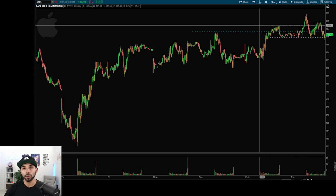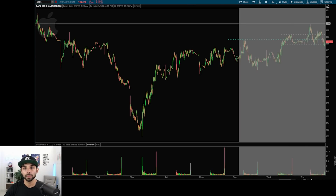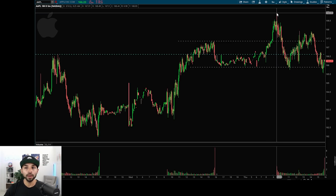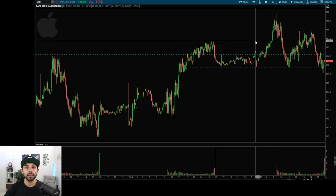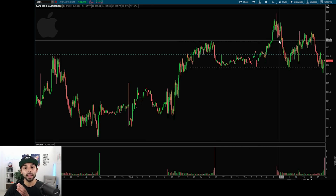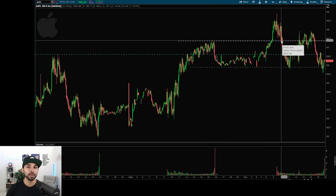Here's a couple of things I'm looking at. If we zoom in here, we'll go to a 5-minute chart. You'll see when it breaks out pre-market and just squeezes all the way up to 169. Now, the old me, and sometimes if I'm impatient, I will buy at the first pullback near the breakout, which is yesterday's highs. It pulls back to yesterday's resistance, which should act as support. But why does it not act as support in this case?